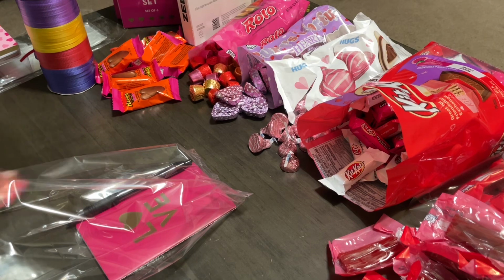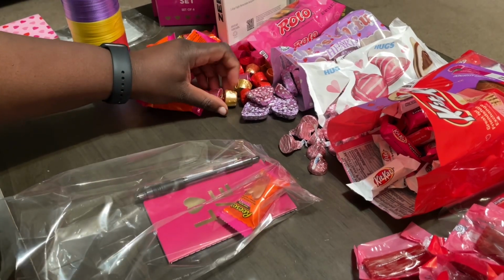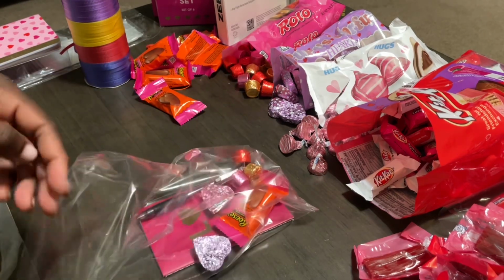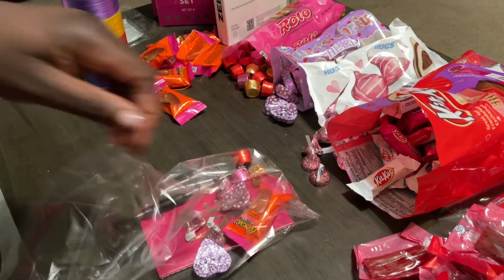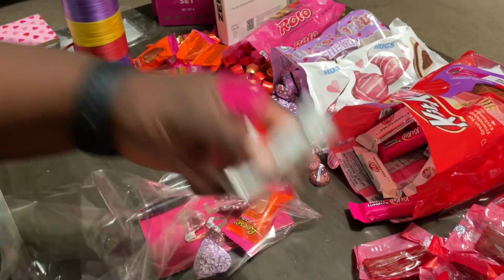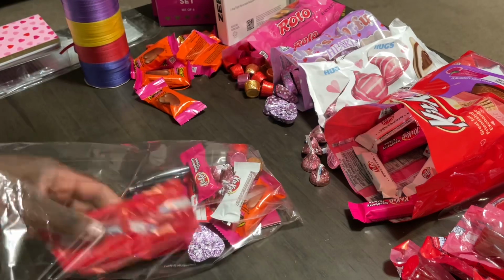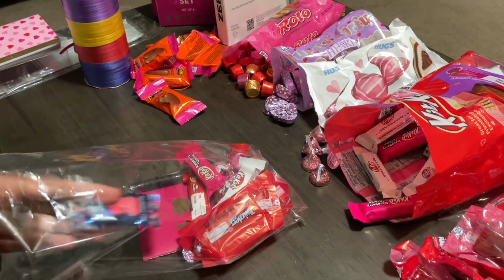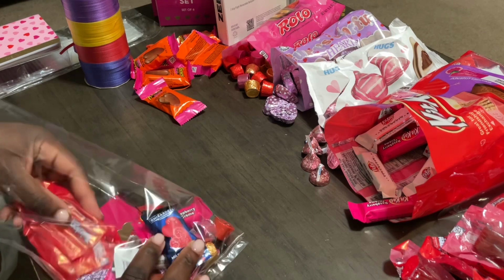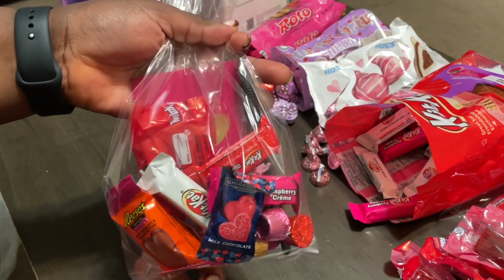1, 2, 3. I just got 8 of those, so I'm gonna just do one of these. I'm gonna do at least one of each color. Maybe like three kisses. One of each color. Kit Kat. Maybe two Swizzlers. One Ghirardelli. There we go. That is the cutest thing ever.